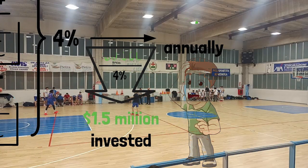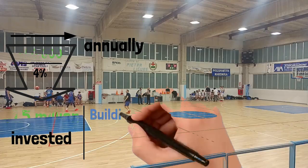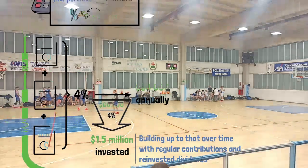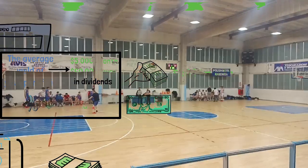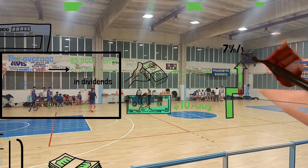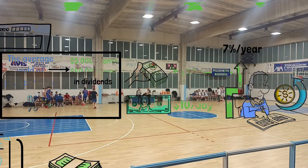Now, I know that sounds like a lot of money, but don't worry, we're not talking about having $1.5 million on day one. It's about building up to that over time with regular contributions and reinvested dividends. And remember, even small amounts can add up. For example, if you start with $300 a month or roughly $10 a day and let your investments grow at an average rate of 7% per year, you could reach that $1.5 million goal by the time you retire. And that's without factoring in the added boost from dividend reinvestments.